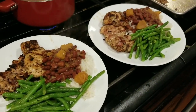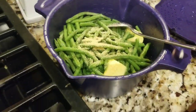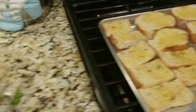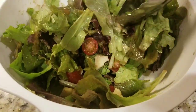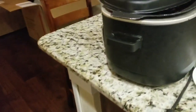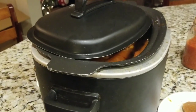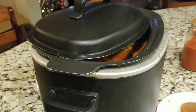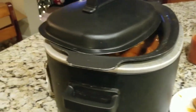That's dinner tonight. So dinner tonight is garlic bread, green beans with butter and garlic powder, a salad that has tomatoes and Toscano cheese in it. I tossed it with that homemade vinaigrette with olive oil, Dijon mustard, lemon juice, and balsamic. I think that was it.